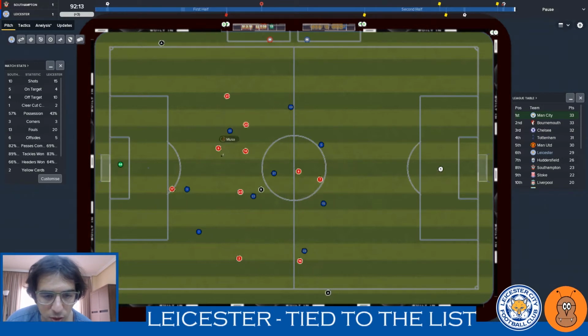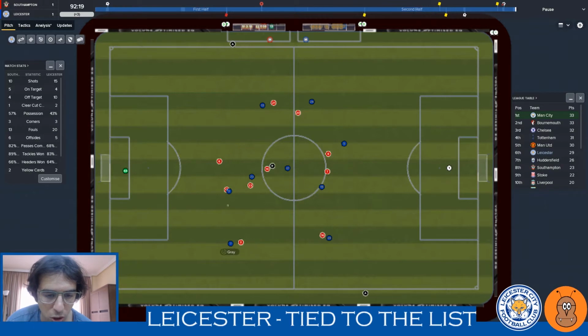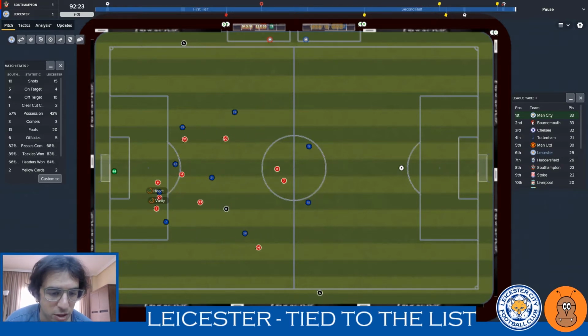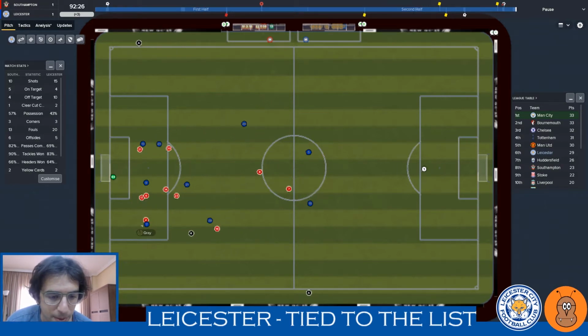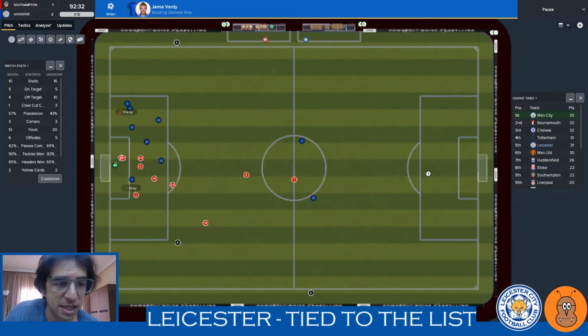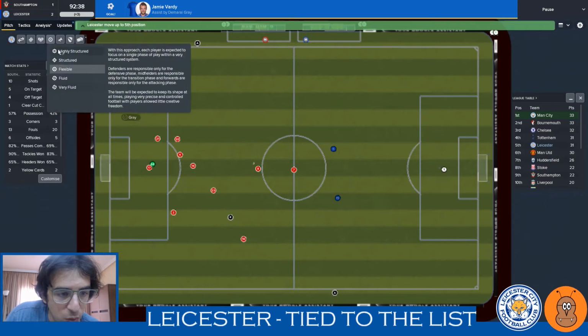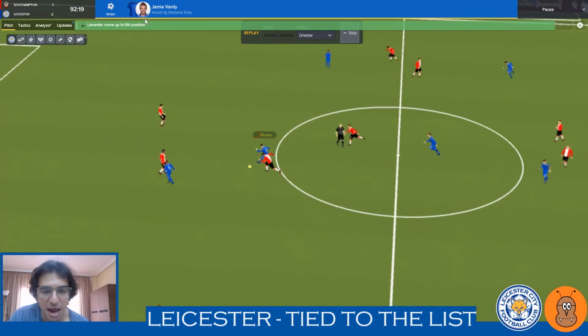Virgil van Dijk only hits as far as Musa, who came on for Mahrez. Storaro now into Gray. Back to Vardy. Back to Gray. Cross it in. Vardy's there and Vardy scores. It's 2-1 against Southampton. We're going to go contain. We're going to go highly structured. 10 men Leicester.